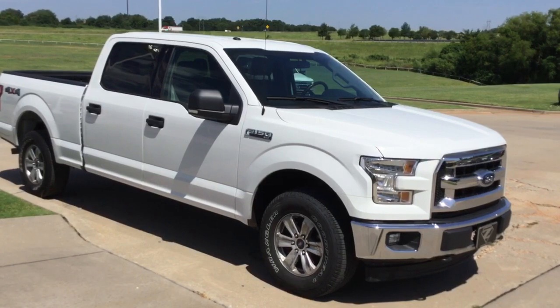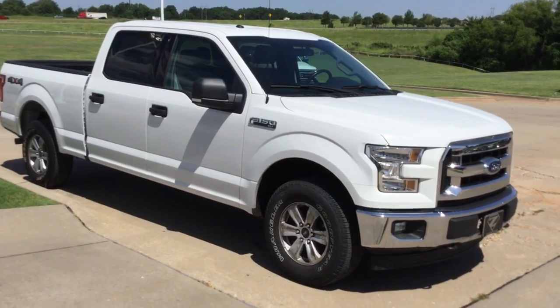PDA 0135, '17 Ford F-150 XLT coming at you.